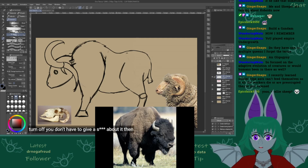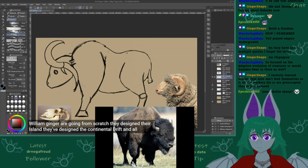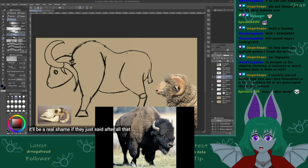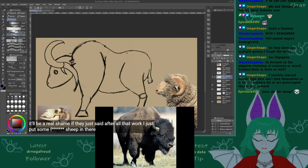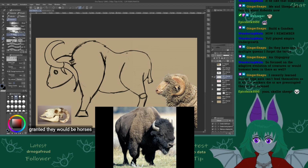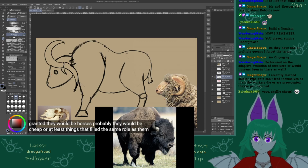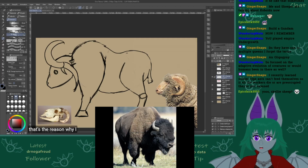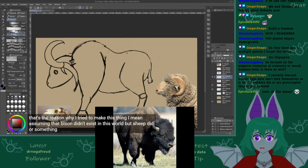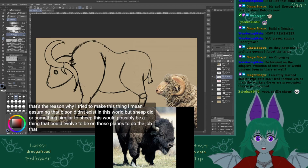But Wooly and Ginger are going from scratch. They designed their island, they've designed the continental drift and all that, which is cool. It would be a real shame if, after all that work, they just said, I'll just put some sheep in there, just put a horse in there. Granted, there would probably be horses, there would be sheep, or at least things that filled the same role. But like I said, that's the reason why I tried to make this thing. Assuming that bison didn't exist in this world, but sheep or something similar did, this would possibly be a thing that could evolve on those plains to do the job needed for a large herbivore.